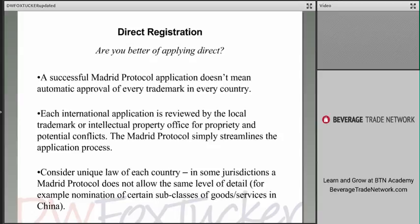There are quite a lot of administrative advantages to using that method. However, it's quite important to consider the unique law of each country. For example, a Madrid Protocol application doesn't necessarily allow the same level of detail that you might get if you registered directly in country. For example, we're aware of some subclasses of goods or services not being available in a Madrid Protocol application in China that you might get access to if you had a direct registration. So the caveat in all of this is it's probably a good idea to seek some advice in country when you're seeking to file a trademark application, to see if the Madrid Protocol application will be suitable or whether it's more suitable to seek a direct registration in that country.